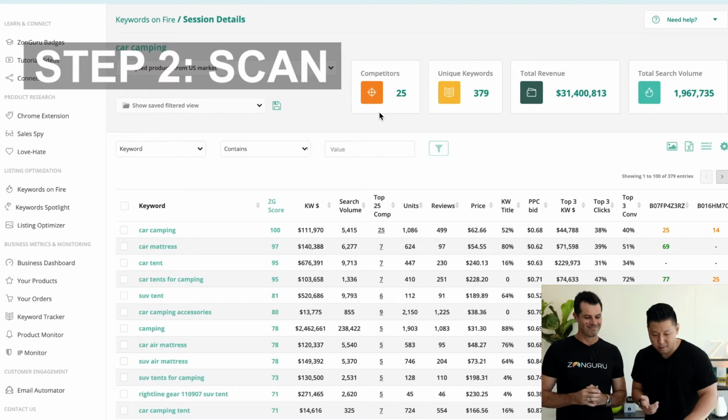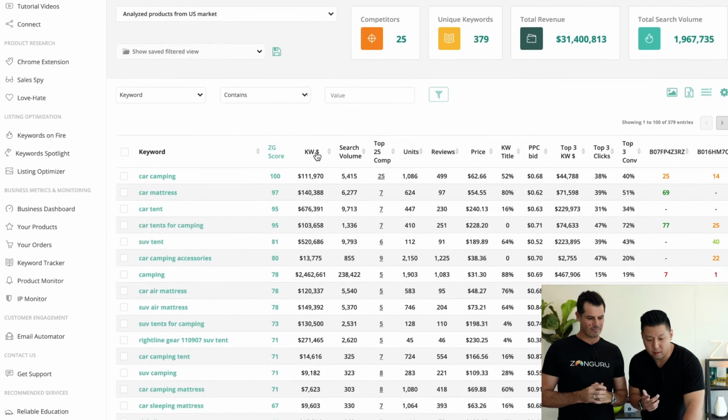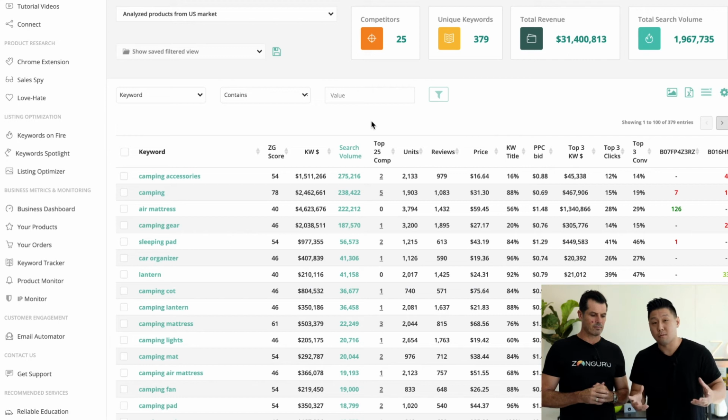So let's dive into it right now. We did the search for car camping, right? And it automatically sorts by the Zonguru score. What I like to do when I do a fresh search is actually sort by the search volume. So the first thing we look for is the demand, right?